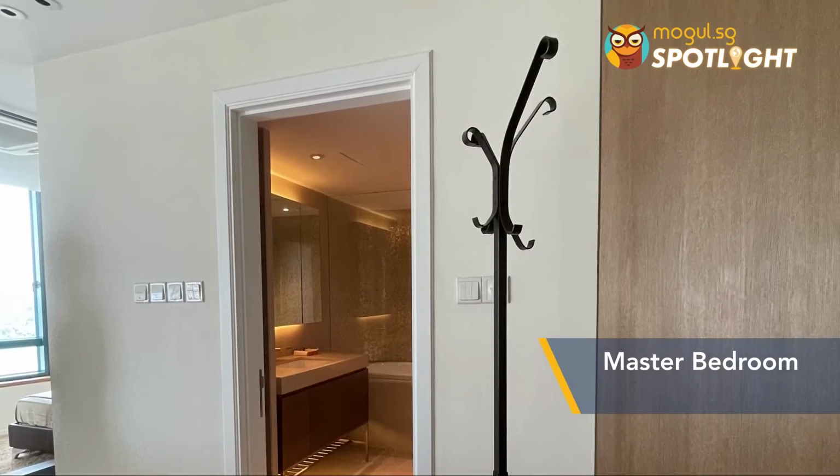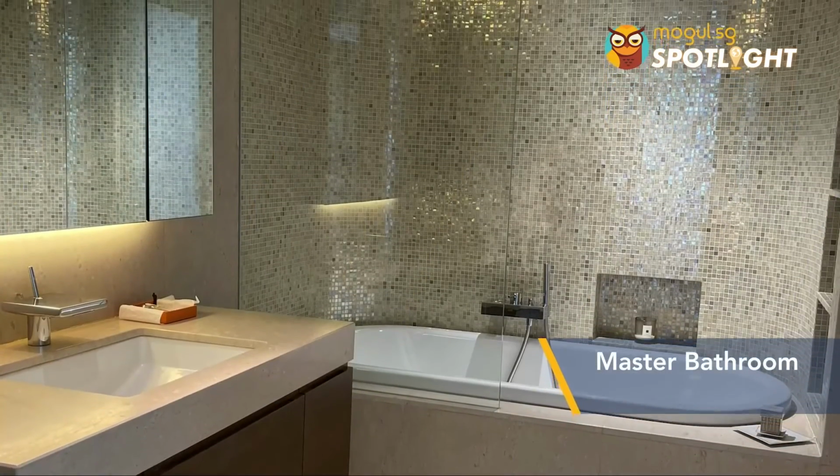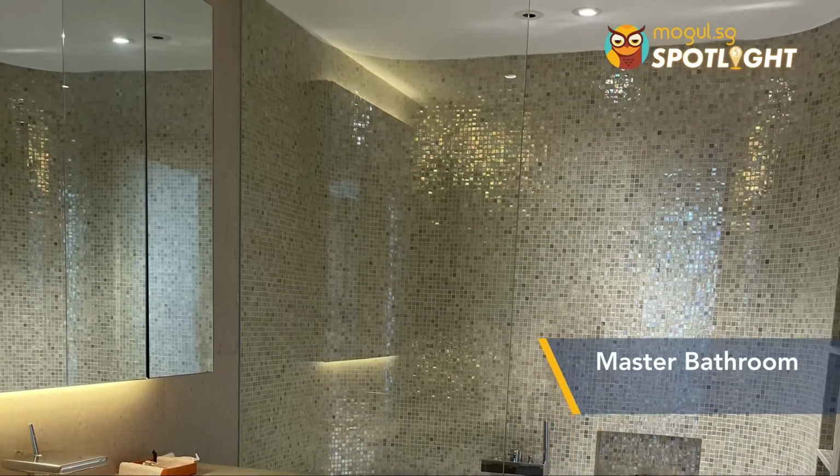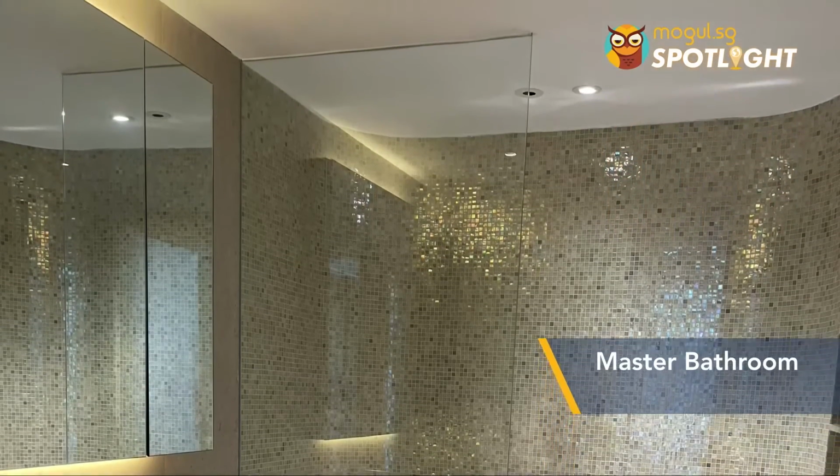Okay, entering the attached bathroom in the master, the first thing that catches attention will be the bathtub and the beautiful mosaic tiles. Right, it'll be perfect for you to wind down after a long day. Have a bath, soap, have some wine.